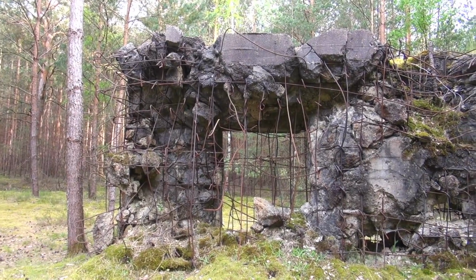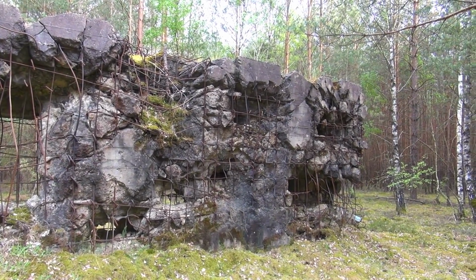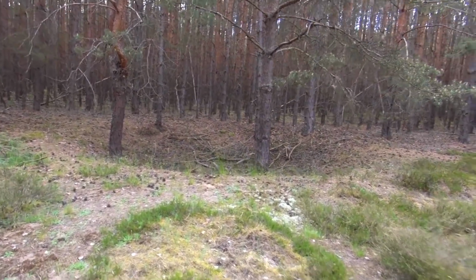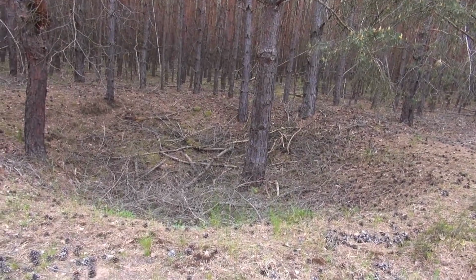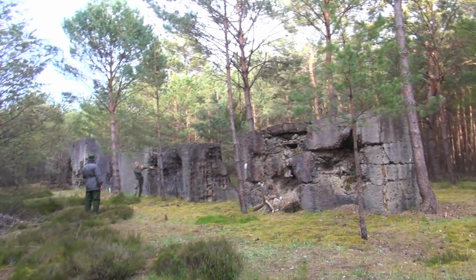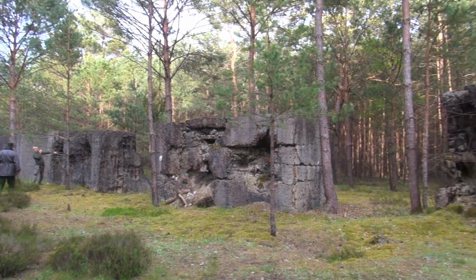Wow. How to dismantle things with explosives. And then when you miss, you get this. I would gladly spend weeks just wandering around here at Kummersdorf and look at the different bunkers and targets and buildings. And I think I will, whenever time permits.